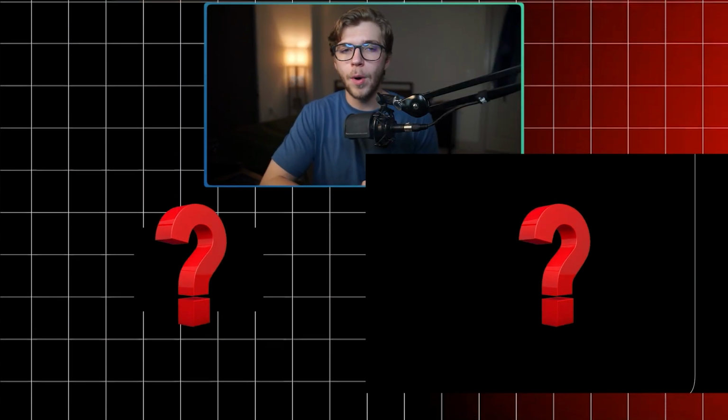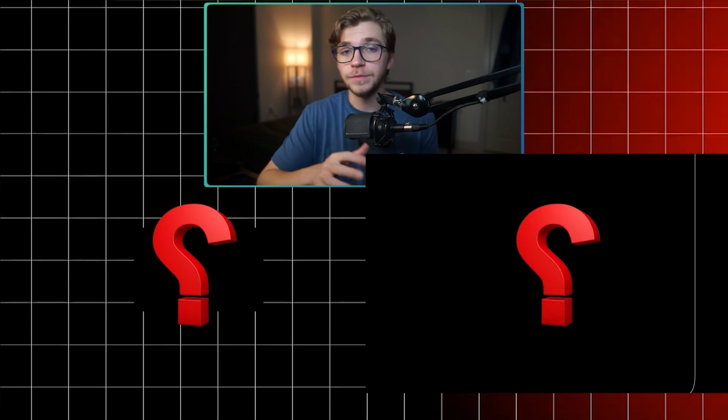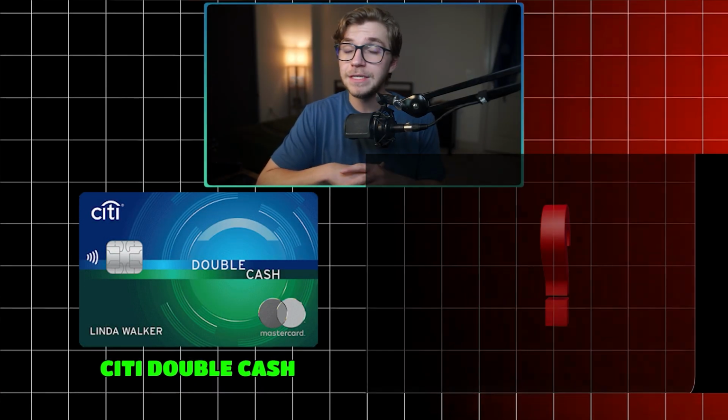The last two no annual fee points and miles earning cards are from Citi, and they're the Citi Double Cash and the Citi Custom Cash. Now these two are being recommended together as, like Chase's cards, they're very similar in terms of benefits and how you might redeem your points, but where they differ is in their earning multipliers for your everyday spend.